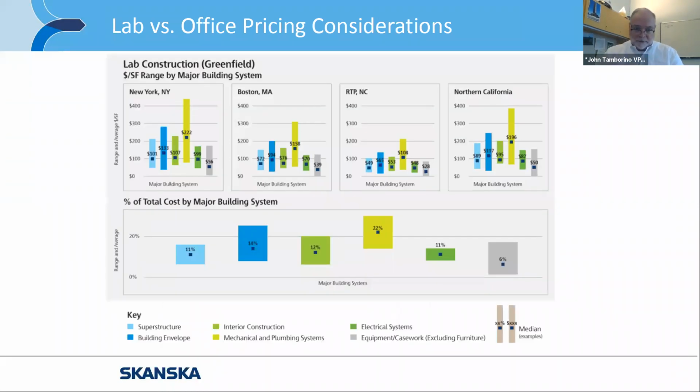So here we have a slide indicating the range of costs for office spaces in different major marketplaces that we work in. The colors represent certain key building systems: the light blue is superstructure, the dark blue is building envelope, interiors are the green, and mechanical and plumbing systems are, I guess, a mustard yellow. I'm not quite sure what color that is. And then the green itself is electrical systems.